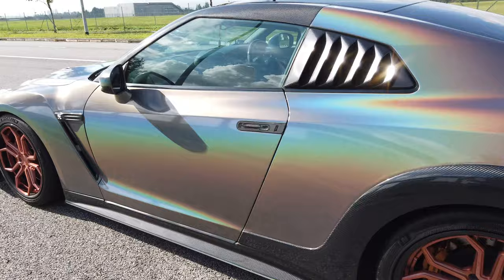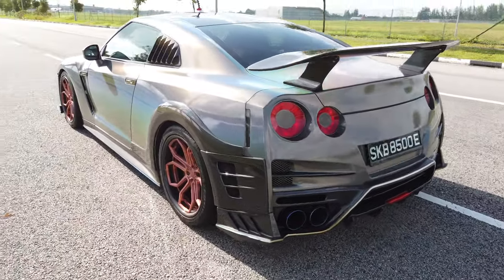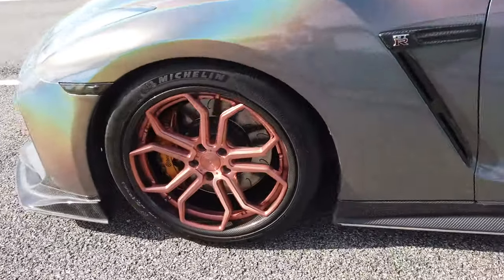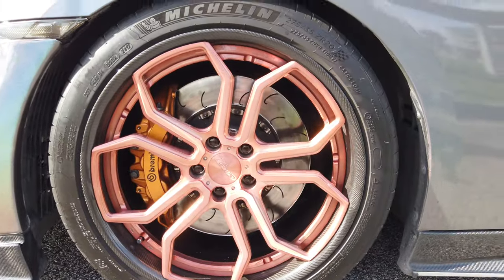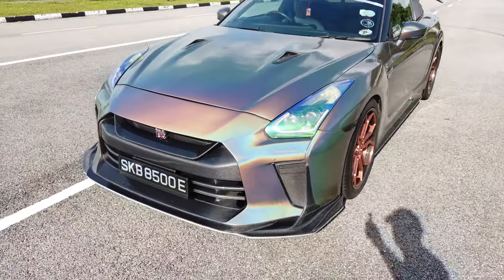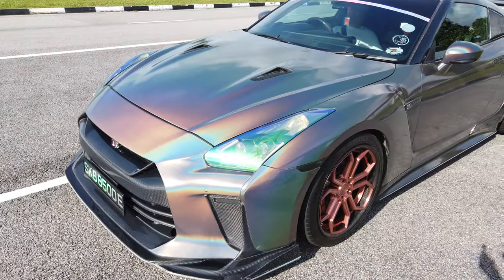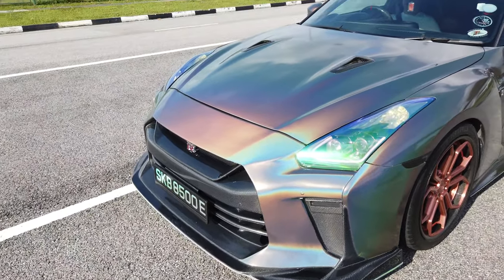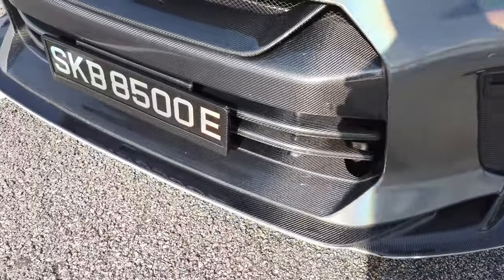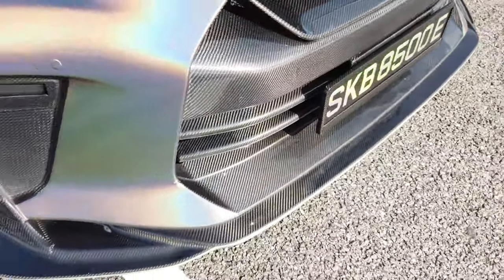Look at the paint on this thing. Looks just awesome. What a car. You see that paint? That sort of flip just changing on the wrap. Looks really, really nice. I can feel the heat kicking up from it. So hot. Check this carbon fiber out on the front. Really beautiful. Sorry about all the shadows.